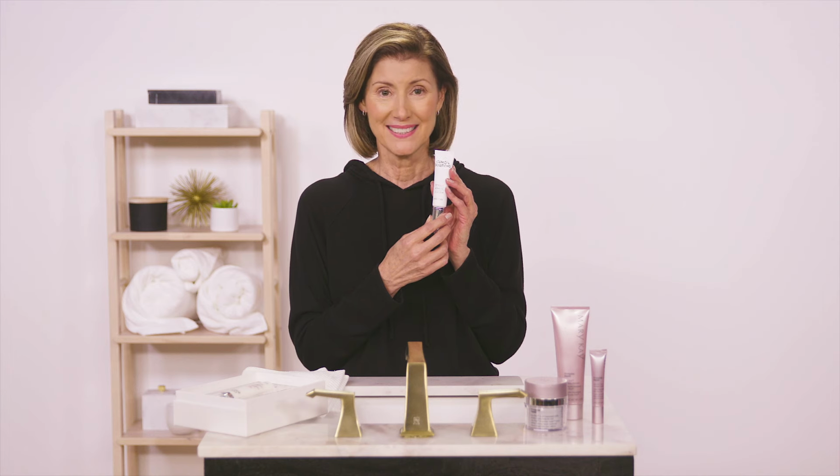I've waited a few minutes after cleansing to ensure that my skin is fully dry, which can help avoid potential irritation. And you'll notice I'm avoiding the eye area and my neck and décolletage. You can apply retinol 0.5 to the neck and décolletage, but you'll want to test it on a small area first and complete the full 8-week retinization process.